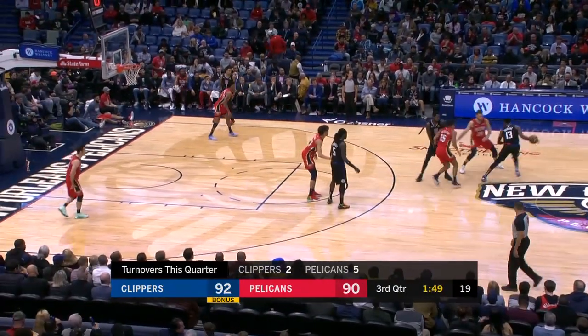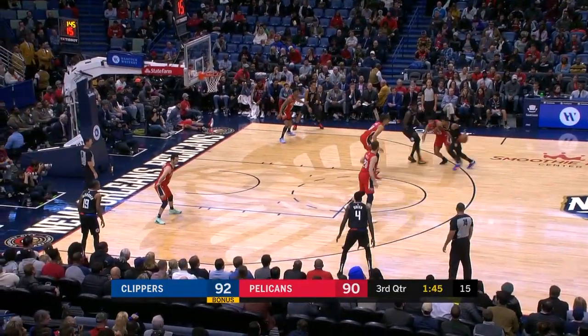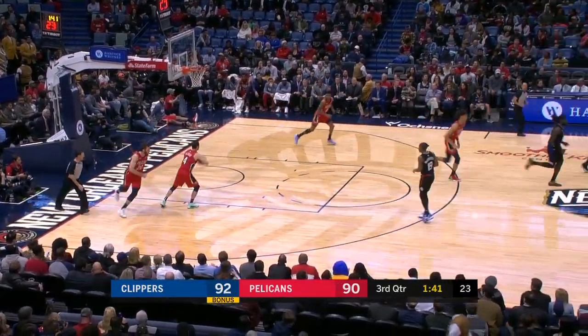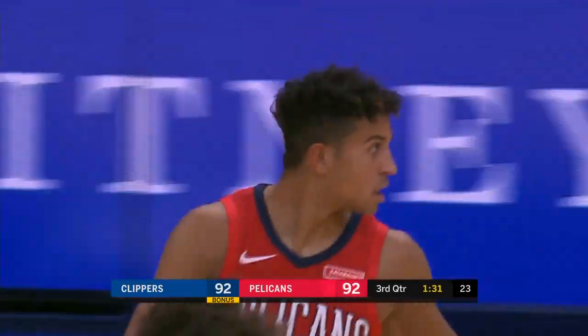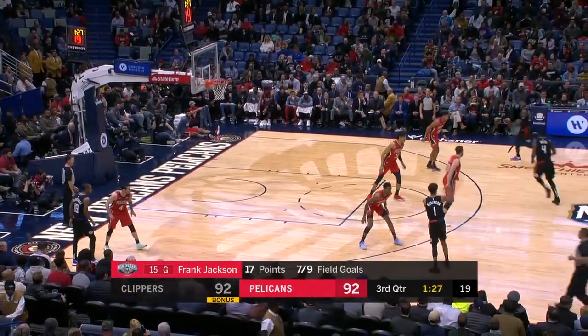Jackson Hayes dealing with Montrezl Harrell now. Paul George coming off the rub. And another little mid-range look. Picked up by Redick. He's taking the shot in rhythm. He's not trying to do too much. He's 7 of 9 now with 17 points.